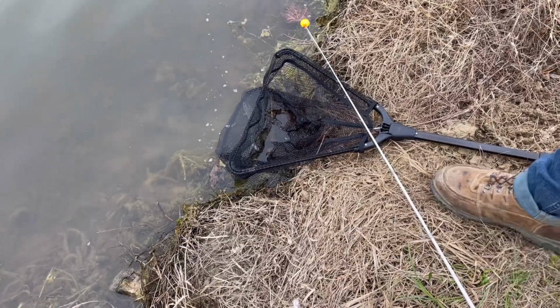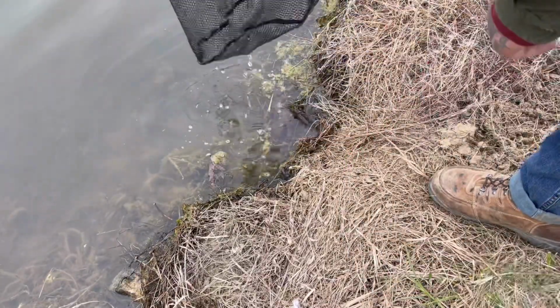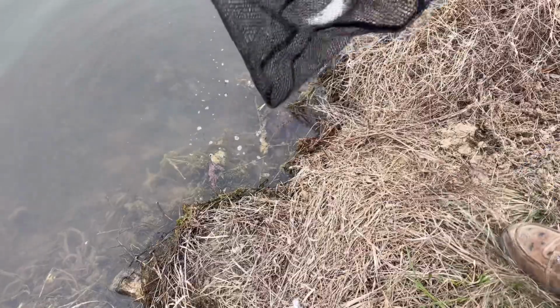Got us a little trout. Finally today, I knew they're in here. We weren't having any luck, so we ended up just aiming for panfish, but not mad about this one biting on a worm today.